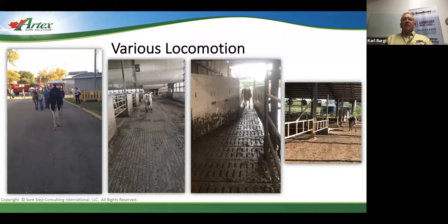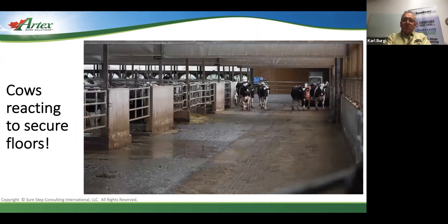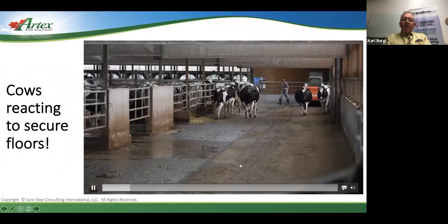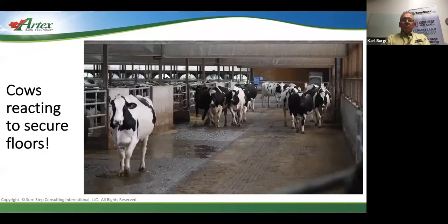The next thing I wanna show you here is an ideal yield thing. And what I want you to see is this is concrete with a grade here in the center. But I want you to watch these cows. And they do this almost on a daily basis. These are first and second lactation cows. They run to the milking parlor and they wouldn't run if the floor wasn't secure. And that's one of the things here.